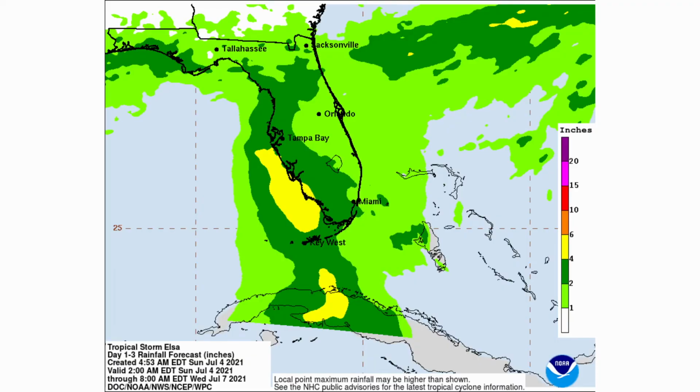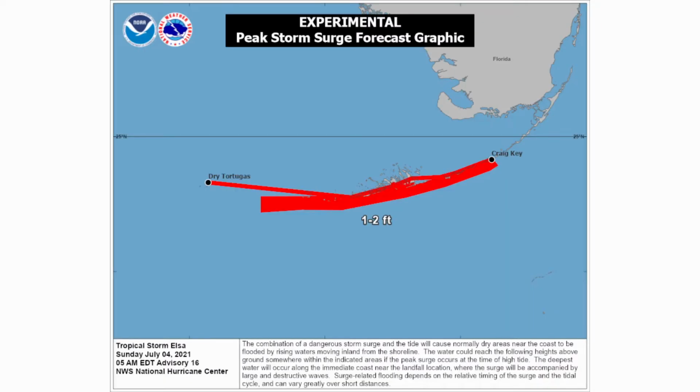Taking a look at the total rainfall from the Weather Prediction Center, we're expecting 4 to 6 inches if you live along southwestern Florida. The rest of the western half of Florida is expected to see about 2 to 4 inches of rainfall, including the Florida Keys. And then if you live in northern or eastern Florida, we're looking at less than 2 inches of total rainfall out of this event over the next 3 days. And again, we could still see some added rainfall after that 3-day mark. So again, we'll still have to continue to track some of the flash flooding risks with this.